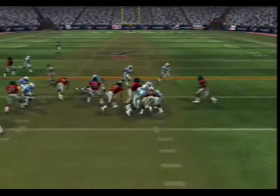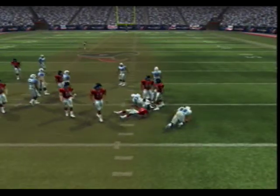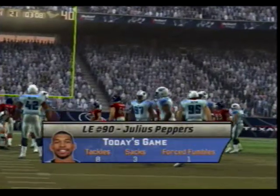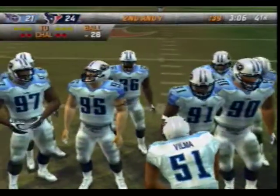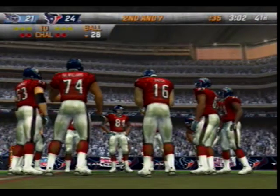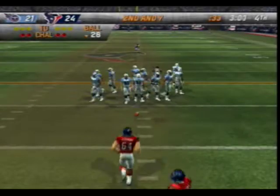Let's go! Let's go! Hand off to the tailback. Tempers comes up to make the play. Short gain, big hit by the defensive end. Ball on their own 28.